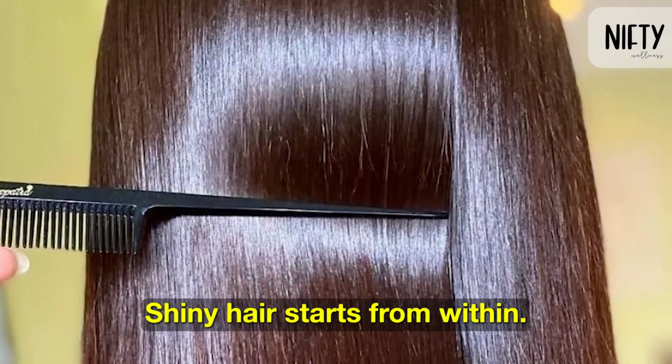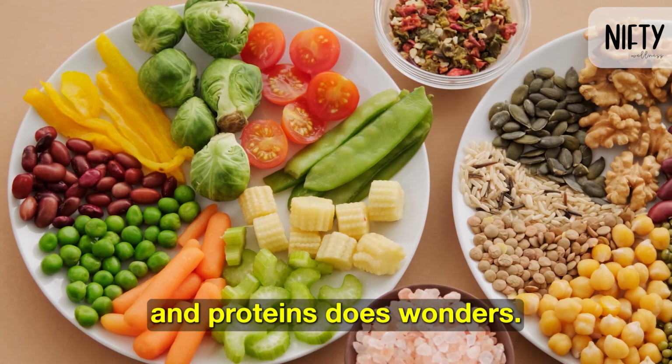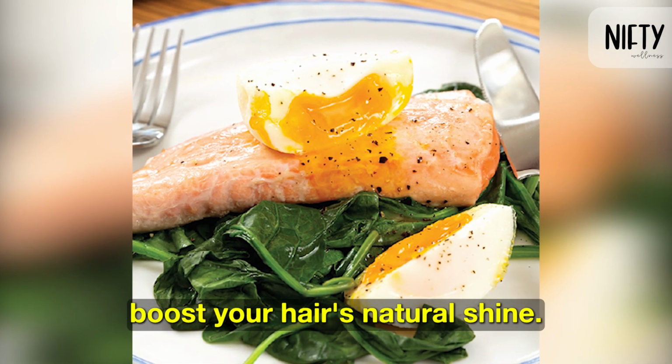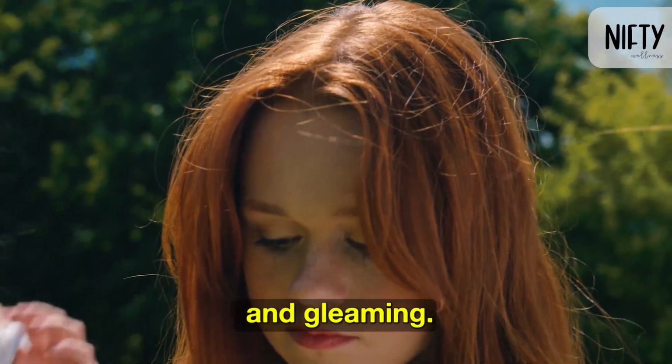Shiny hair starts from within. A balanced diet rich in vitamins, minerals, and proteins does wonders. Foods like salmon, eggs, and spinach boost your hair's natural shine. Use a hydrating mask or conditioner regularly to keep your locks moisturized and gleaming.